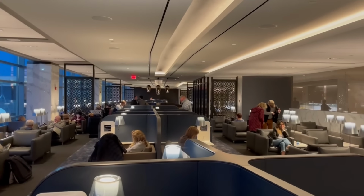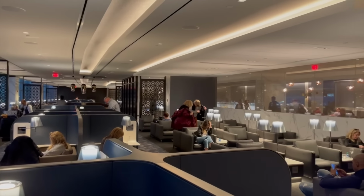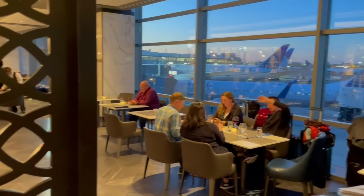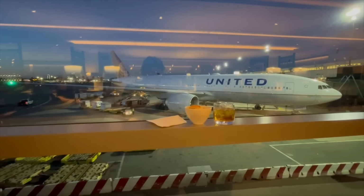Anyway, sure enough, this space is impeccable. It's cozy, comfortable, and spacious, with excellent service and great views of the ramp. I grab a little bowl of pasta and a Kentucky-style water, and relax before heading to my gate.